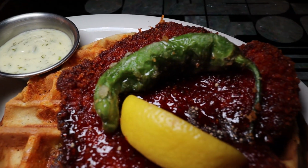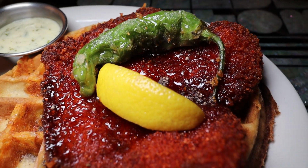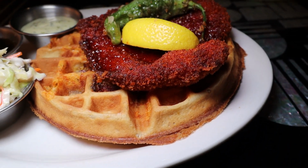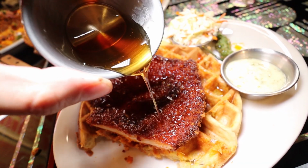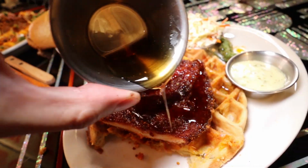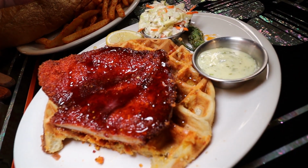Wow, chicken is juicy, it's not dry. That maple syrup is something that you guys are gonna be very familiar with, especially those that are familiar with American comfort food. However, here comes a Korean twist. That spicy Korean flavor, that chili. I've never had anything like that, and it works so well.